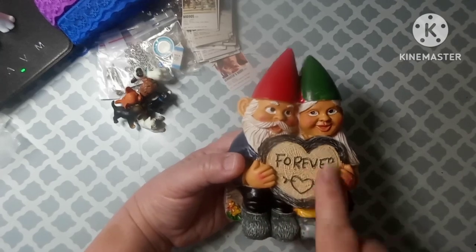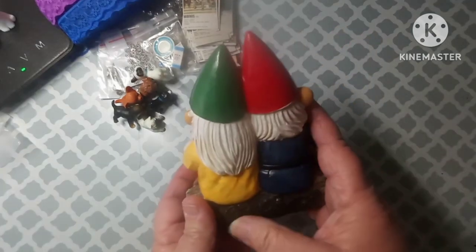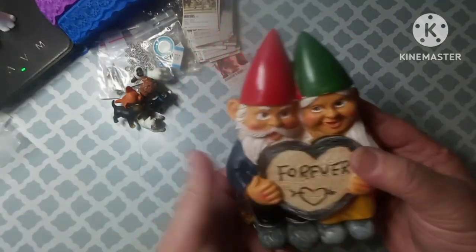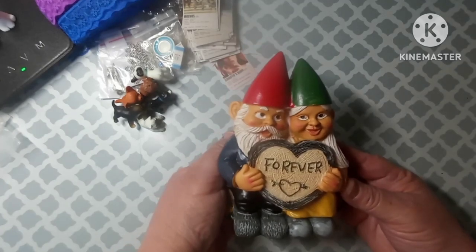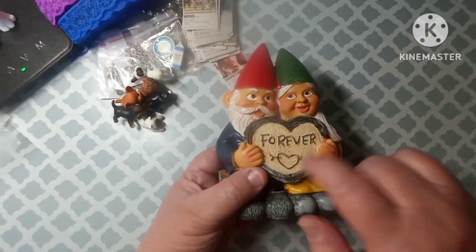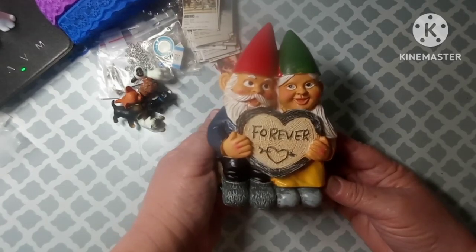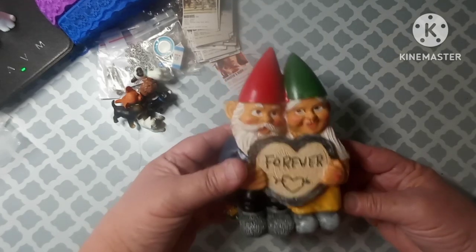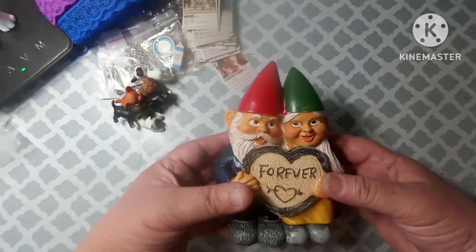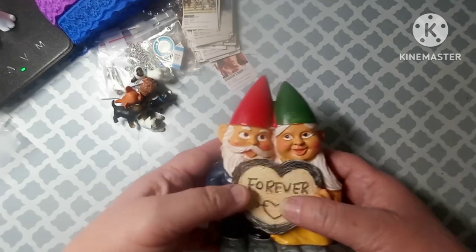And it says forever, and it's just a man and a woman gnome. And it's resin, and it was $6.99. And I thought that was so cute. I just love stuff like this, especially little things that I can put in my yard. So there's that.